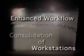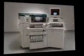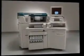At Bayer Diagnostics, we understand the dynamics and changes within the healthcare industry continue to present a challenging work environment for the clinical laboratory. As a key member of the laboratory team, you demand high-quality results, enhanced workflow, consolidation of workstations, rapid throughput, and total automation. The ADVIA Centaur continues to set new standards in immunoassay testing solutions, which meet the demands of your laboratory and the healthcare marketplace.